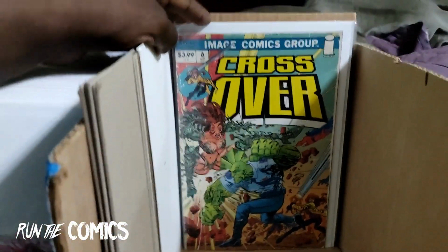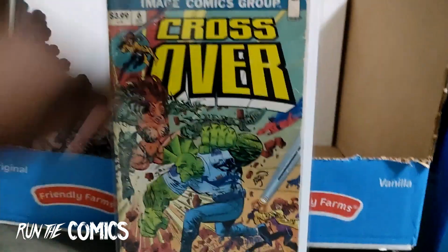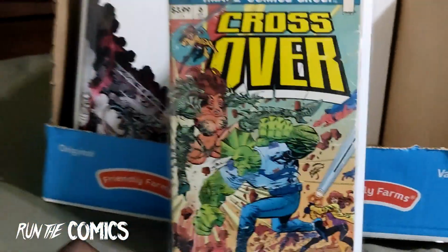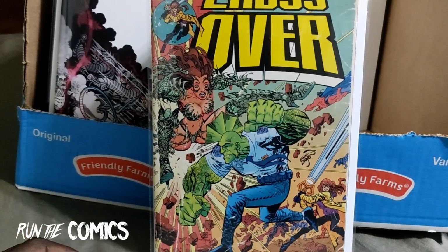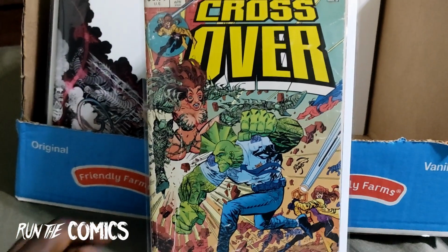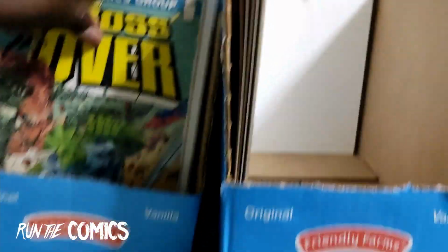Here's Crossover number six, which is illustrated by the Savage Dragon creator, Erik Larsen. So I had to get that one because this looks so dope. And of course, Crossover deals with fictional characters and superheroes and things of that nature coming over. So it was really dope seeing that.